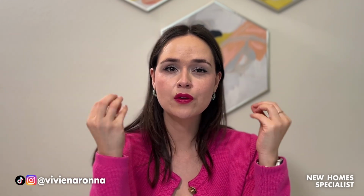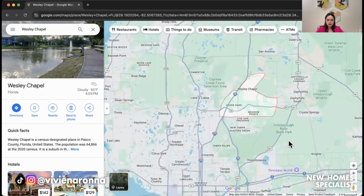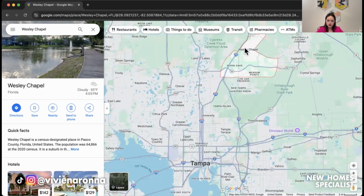Much of this area was known to be very agricultural or swampland, kind of like out in the country, if you will. And at the time, people's response was kind of like, "Oh, you live in Wesley Chapel? That's the boondocks." It's no longer considered the boondocks. It's actually a really close drive to the city of Tampa.